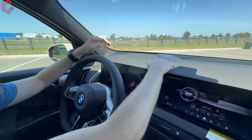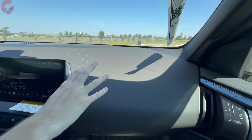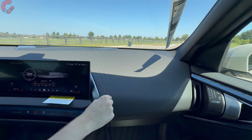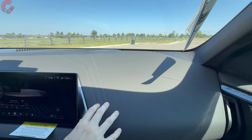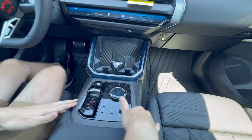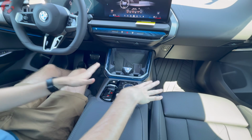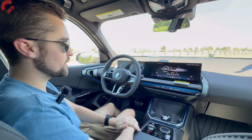As we move to the upper dashboard, this is finished in a leatherette and you've got the 3 stitching details. But what's different about this is the fact that this is now standard on all models. Previously, your lower end examples without the M Sport package would not have that element. And then right here in the center section, this is where we have some open pore wood that looks quite nice. You can also get aluminum or some other selections if you prefer.